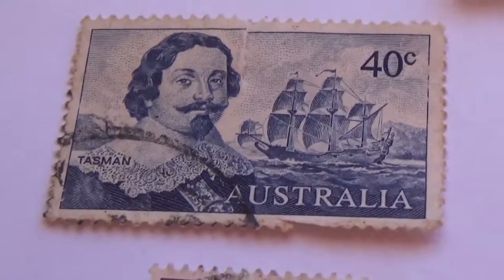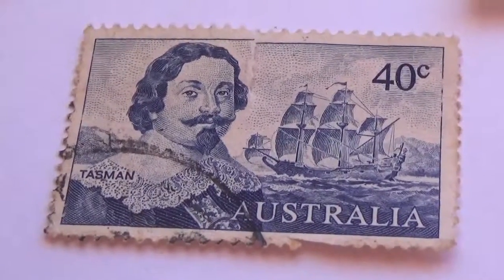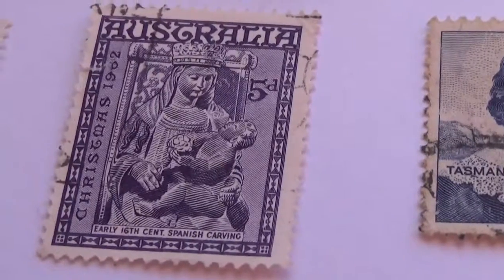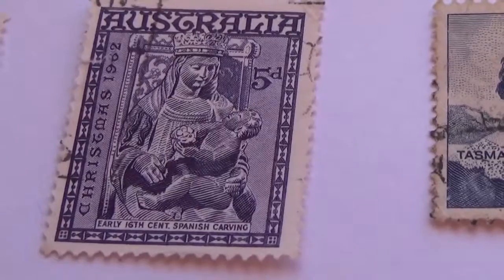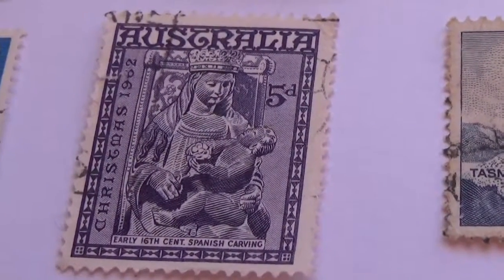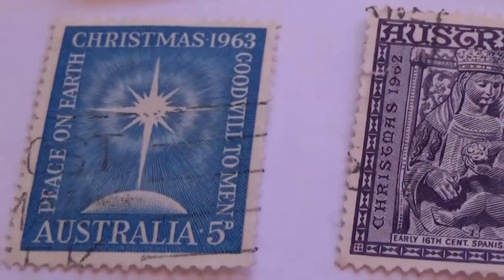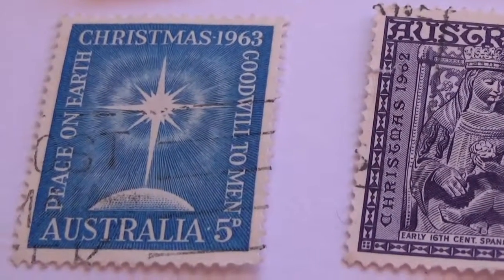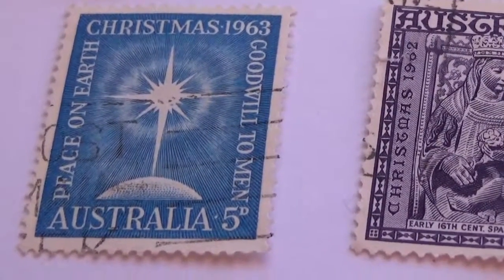And of course the one we talked about at the very beginning, 40C. And this one, look how interesting this is, the details in this. Look at that, it's a 5D. Isn't that something? What a beautiful, beautiful stamp. Okay, and here we have Goodwill to Men, Christmas of 1963, Australia 5D stamp.